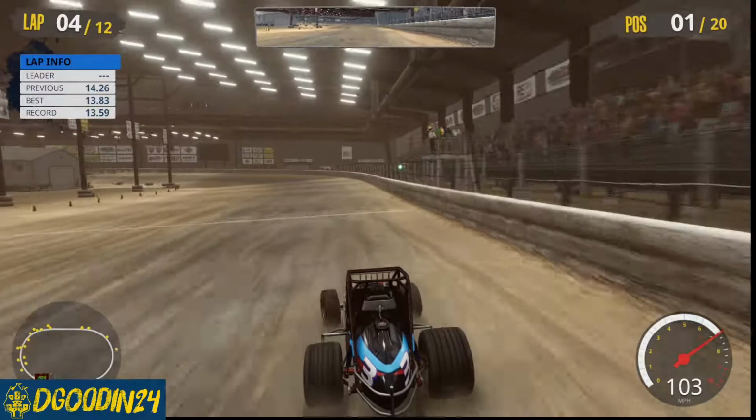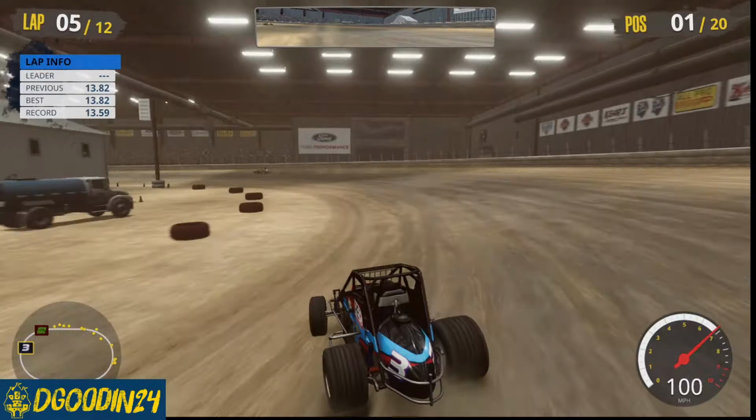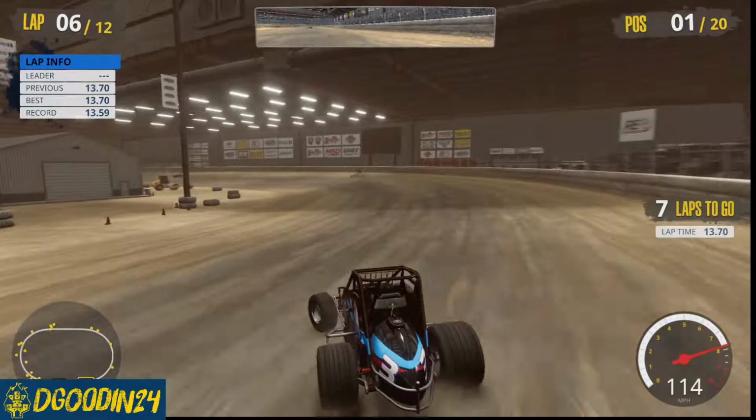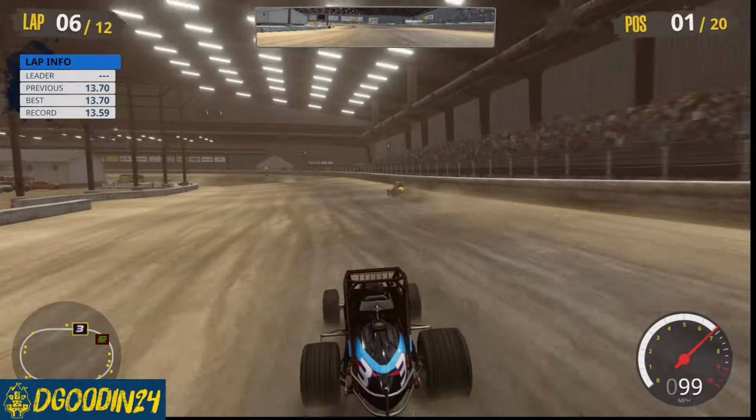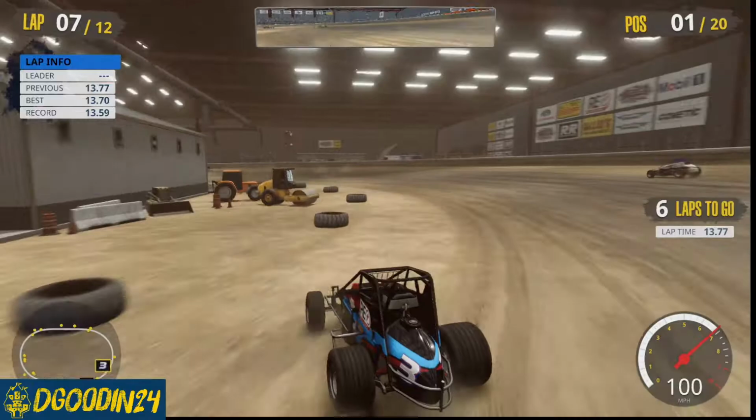Oh man, this is so nerve-wracking. We're pulling away, but yet I'm nervous. I did not touch the difficulty between races, I promise. Seven to go. We're going to hit some lap traffic here, and that's where I'm going to get scared. Because we are running some very consistent lap times. Six to go. Oh, that was a bad corner entry there, but still okay.